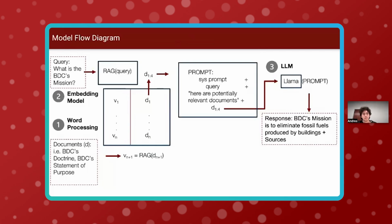And just to quickly reinforce our work over the quarter, we have a diagram here which depicts the three main parts. And the last part is putting everything together, as you can see. So at the first stage, we do the word processing, which includes documents like the doctrine or the statement of purpose for the organization. And then we embed those documents, and we also embed the query we're asking, which could be, what is the BDC's mission? This is run through the RAG model, which will then give us the original query and the documents that are most relevant to the question.